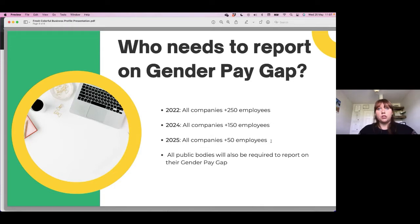Worldwide there is a gender pay gap issue. So if your company does have a gender pay gap issue, you're not the only ones. In fact, you'll probably be the majority rather than the minority.